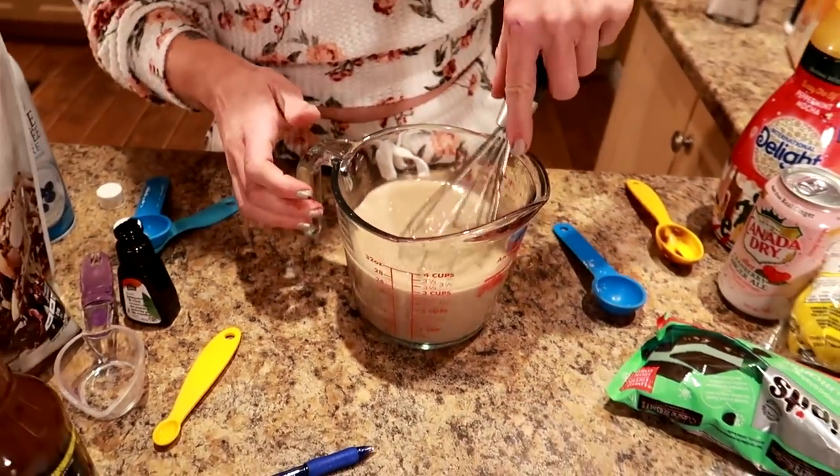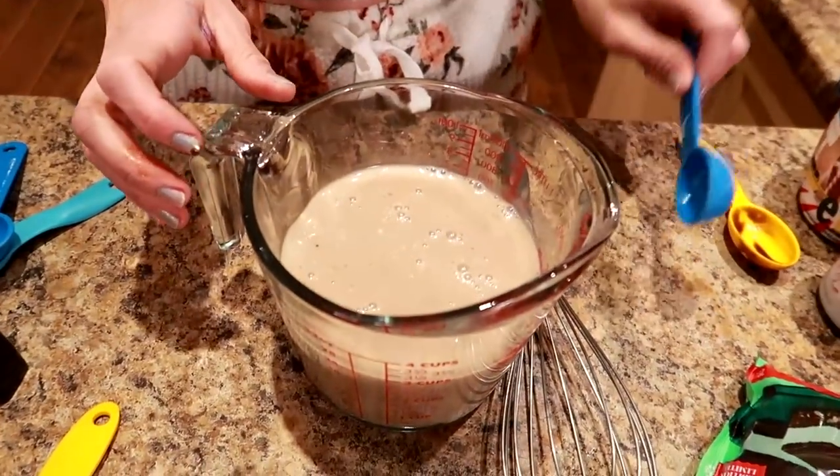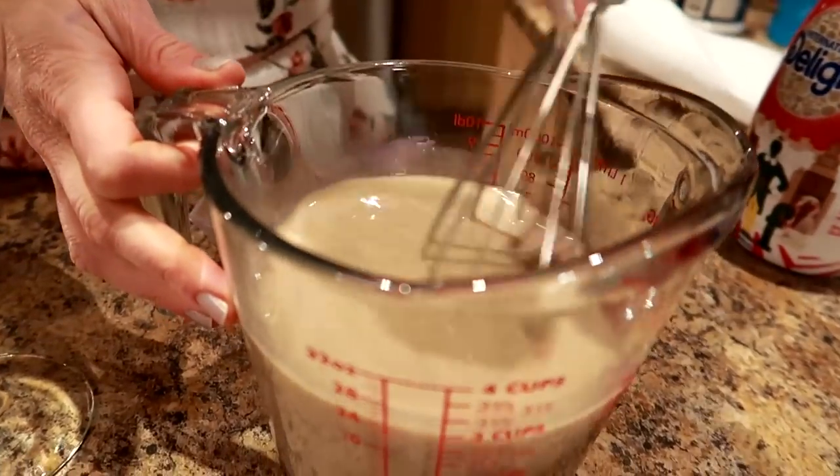Nice. I'm just gonna do a tasty testy. So let's do it. Let's take a little slurp. Yes, that's right. That's correct. I like it. So I'm gonna do like 1.5 minutes for this milk. Okay, this is ready. 1.5 minutes in the microwave.